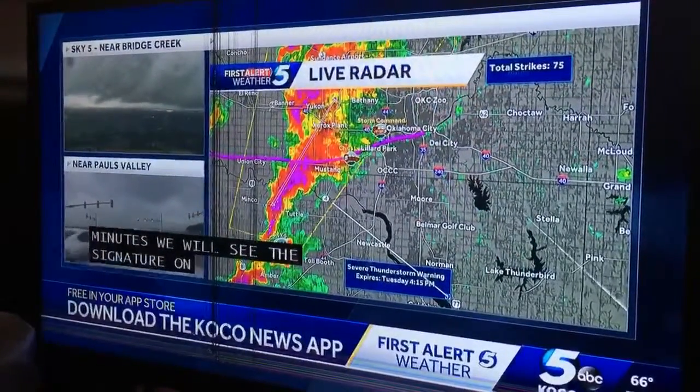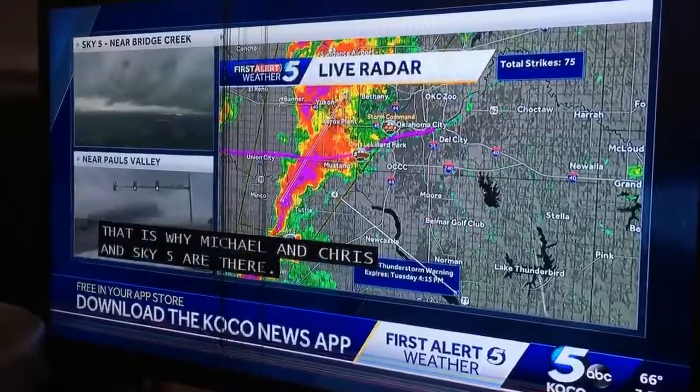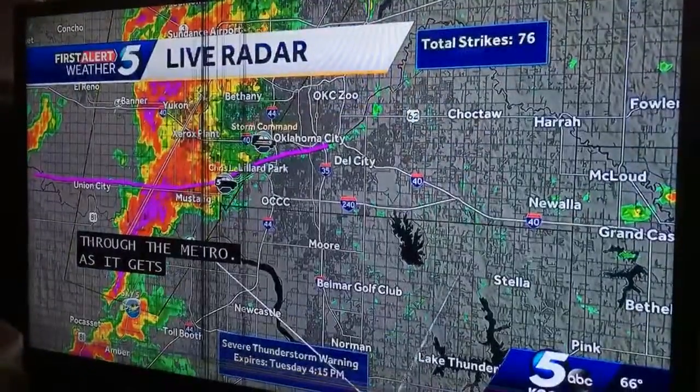That's why Michael is there, Chris Lee is there, Sky 5 is there, and we're going to walk this storm through the metro. As it gets displaced north of that boundary, I'd say at least 10 miles away from that boundary, then the tornado risk with it will go down.